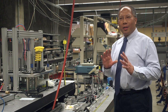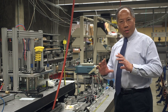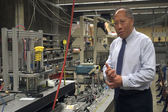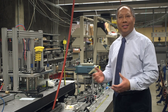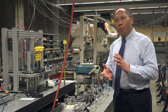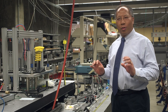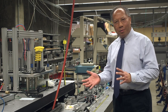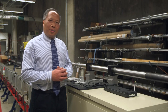So we work from things as small as a spider silk, to as large as concrete blocks, as soft as very soft tissues, to as hard as armor ceramics. So we study the impact response of a very wide spectrum of materials to explore how things break and how to develop better materials. This is an example of a large size Kolsky bar.